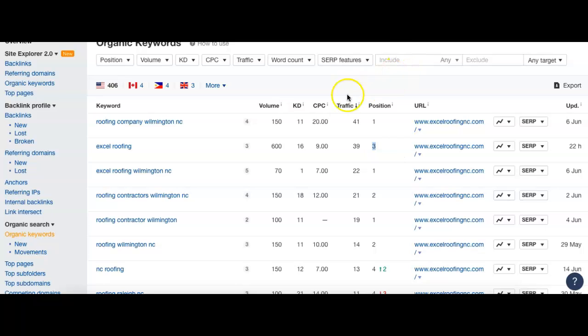Then you also want to bring in new customers. So phrases such as roofing company Wilmington, North Carolina, which is what we use for our example, 150 people do search that. And for this, Excel Roofing is number 1, so they're going to get the highest percentage of that volume.